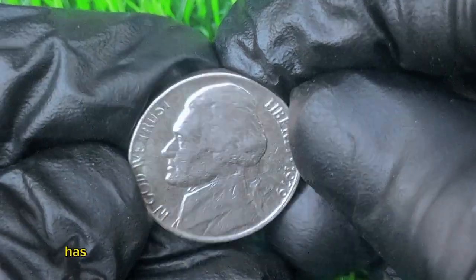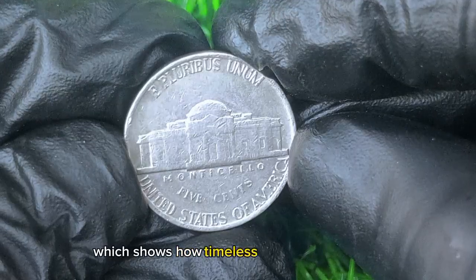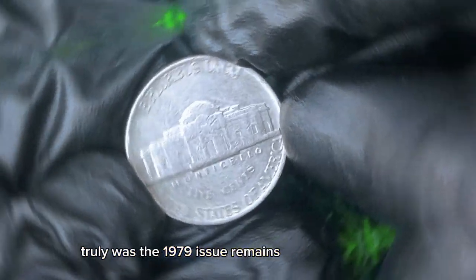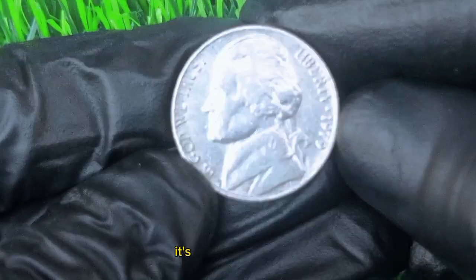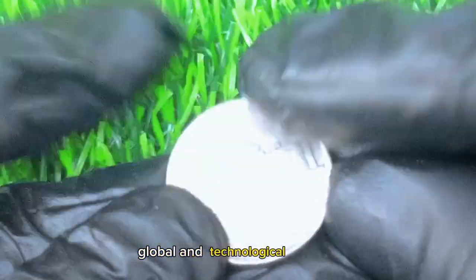The Jefferson nickel has gone through only minor design changes since 1938, which shows how timeless Felix Schlag's vision truly was. The 1979 issue remains part of that legacy, a coin that continues to represent Jefferson's contributions to American democracy and intellectual achievement. It's also worth noting that this coin circulated during a period of major global and technological change.